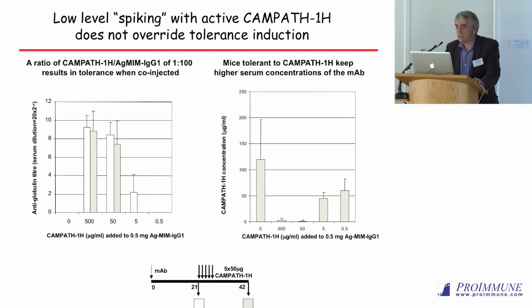So what I'm trying to say there is that, and that translates actually into having a longer serum half-life on the right-hand side of the therapeutic antibody. So what I'm trying to say there really is that in fact, it doesn't matter if you get a little bit of cell killing, as long as the ratio of the monomer over the therapeutic is advantageous, say over 99%.